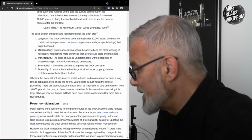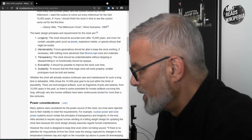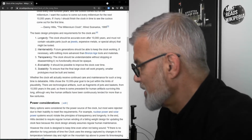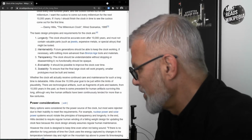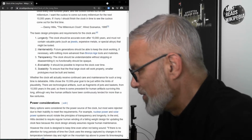Whether the clock will actually receive continued care and maintenance for such a long time is debatable. Hillis chose the 10,000-year goal to be just within the limits of plausibility. There are technological artifacts such as fragments of pots and baskets from 10,000 years in the past, so there is some precedent for human artifacts surviving this long, although very few human artifacts have been continuously tended for more than a few centuries.